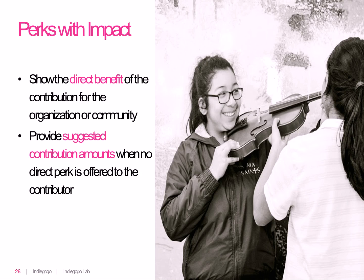Perks with impact, so direct impact and benefit to the organization and community from the contribution, is crucial. And providing suggested contribution amounts when no direct perk is offered to the contributor is also a really good idea in terms of perks with impact.